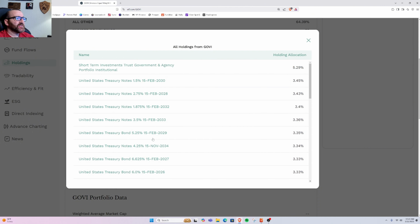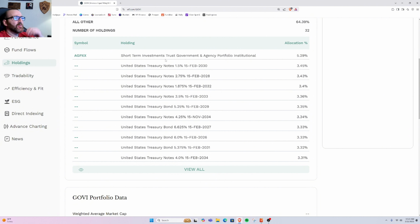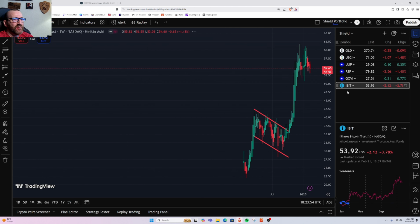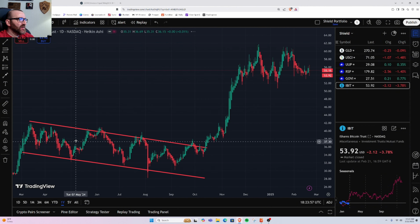So this is across the entire yield curve. So I got a 1 year yield, 2 year, 3 year, 4, 5, 6, 7, 8, 9, 10, all the way to 30. All right, one of each across the whole maturity curve, and it equal weights them about 3% each per asset, or per bond, I should say. That's our bond ETF. Last but not least, our Bitcoin ETF.